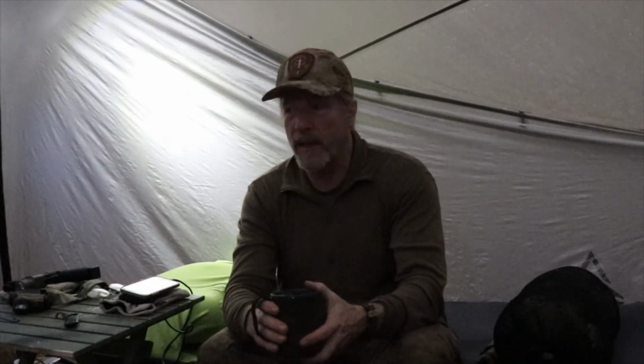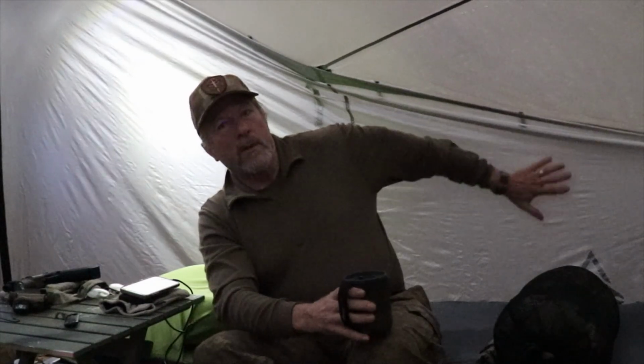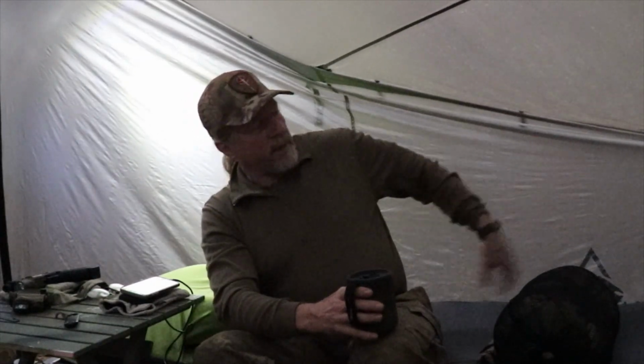Even when the fire died down to coals, it was probably around 50 degrees in here. Perfectly comfortable, did not get chilled at all. And of course, the wall behind me with the wind and everything, you put your hand close to it, you can feel the coolness, but I didn't feel cold at all, even when my back was fairly close against the wall of the tent. So that was very positive.